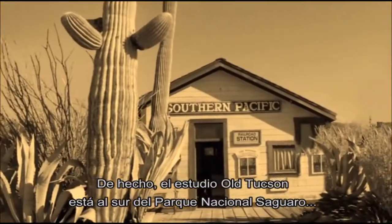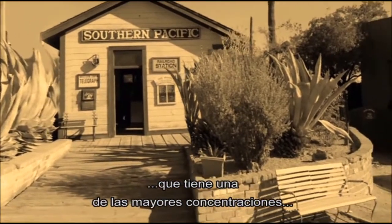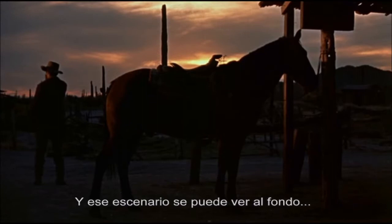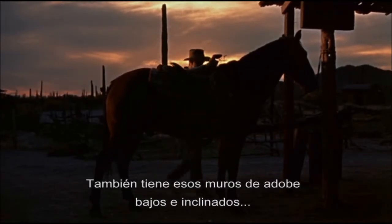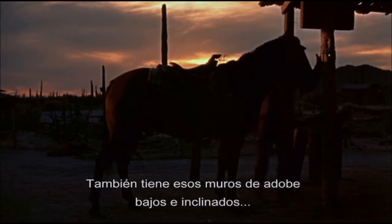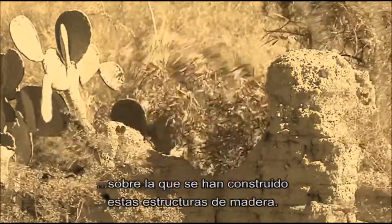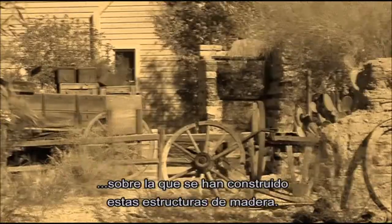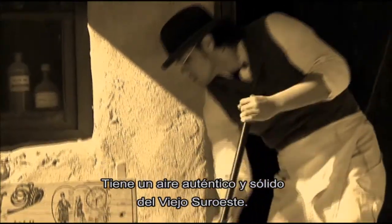And in fact, Old Tucson Studios is located just south of Saguaro National Park, which is one of the greatest concentrations of cacti in the United States. And you can see a lot of that scenery in the background of all the shots in Rio Bravo. It also has these low-sloping kind of melted adobe walls, as if there was once a Spanish adobe town that has since been built upon by these wooden Old West structures. It's got a real solid flavor of the Old Southwest.